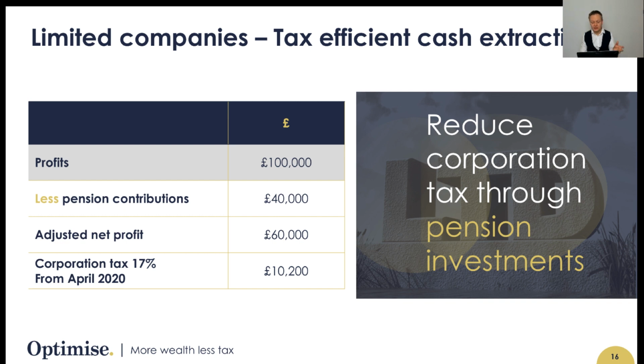I mentioned pension contributions. So let's imagine that you are a single person, you've not had any pension contributions from your employer. Well, why not contribute from your own limited company? You can have £40,000. It may be adjusted for your personal circumstances, and that's why I said you need to look at the government website to find out more about that. But let's imagine that your company has got £100,000 worth of profit. It puts in £40,000 towards your pension. The adjusted net profit is now £60,000, which is then falling to £10,200 in terms of the tax it has to pay, which is a nice 7,000-ish tax saving made by contributing to your pension.